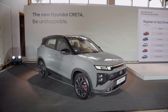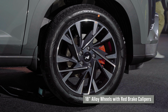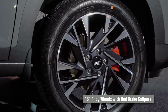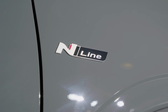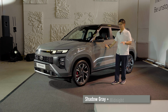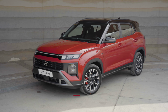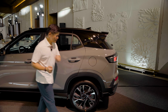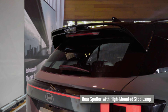Now, what makes this different compared to the standard Creta would be things like the wheels. This one gets 18-inch alloy wheels with Goodyear tires at all four corners and red brake calipers. Of course, N Line badging right here at the side to denote that it is a really different and unique model. You also get a two-tone roof, and that's also unique to the N Line. And the N Line version of the Creta only comes in two colors. That would mean this one, the shadow gray, or if you prefer something a bit more colorful, it also comes in dragon red.